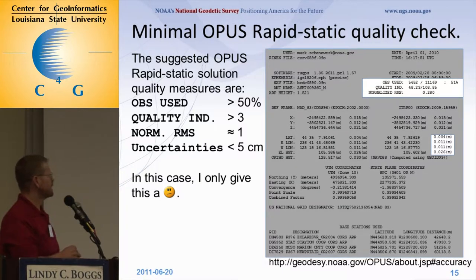In this case, I give this kind of a neutral face. And why do I say that? I say that because even though I said this is an okay number, it's a little bit on the low side, but in particular, OPUS Rapid Static in this case has thrown away half my data. I'm never happy about that, but that's just the way it worked in this case. So those are kind of the ways with OPUS Static and OPUS Rapid Static. Those are the minimal criteria to kind of guess how well you're doing with your solutions.